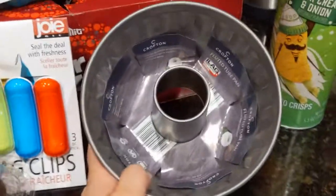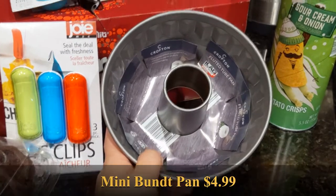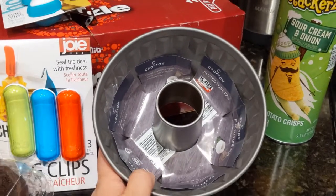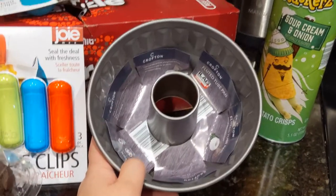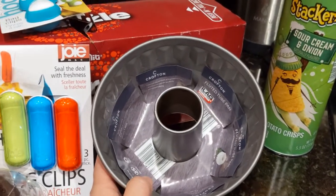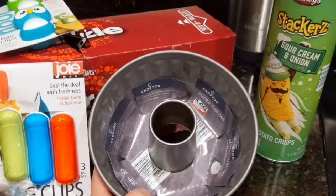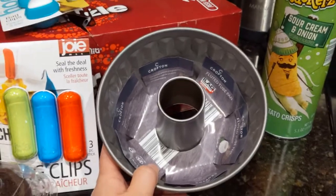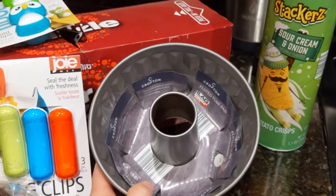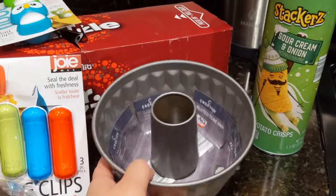And then I have here, you might not be able to tell from here, but it is a stainless steel, what do they call it? A fluted tube pan. I call it a bundt pan. Now, this is a very small pan. I believe the sign said mini pans, but this little mini cookware here is perfect for the Instant Pot. It might even fit in the 3-quart. I'm not 100% sure because I've never seen a 3-quart, but this will definitely fit in my 6-quart Instant Pot.